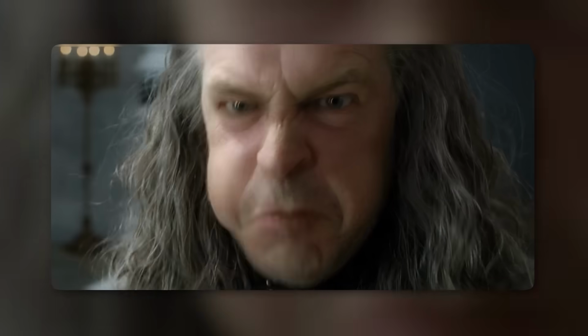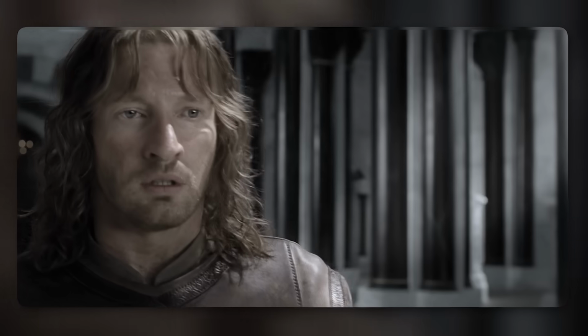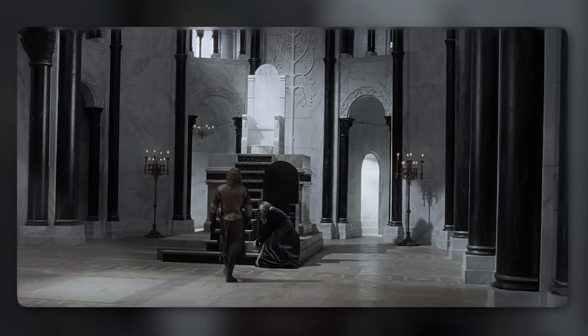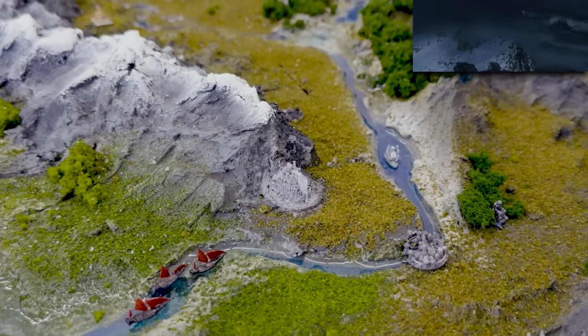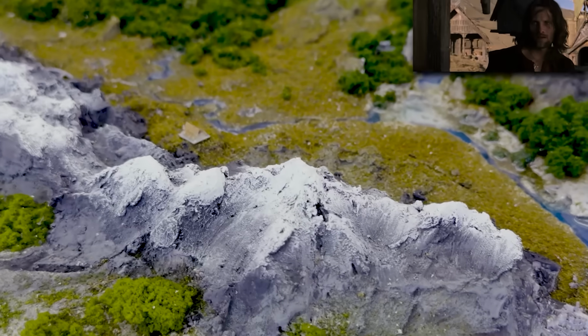So Denethor isn't really interested. He just wants to eat tomatoes and send Faramir to what is a certain death on the borders of Osgiliath, which has been taken back by orcs. But Pippin and Gandalf light the beacons of Gondor anyway, and these beacons light across this mountain range and are seen by Aragorn at Edoras.